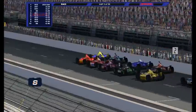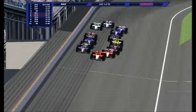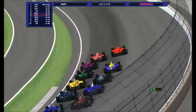Anyways, Kyle Martins leads lap number 2 of the Freedom 50. Here comes Daniel Voiles in the 47. The defending champion's going to take the lead here, but here comes Tristan Allen in the 5. He's going to get a run to the inside of the 47.